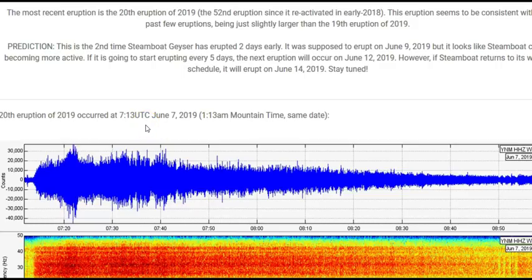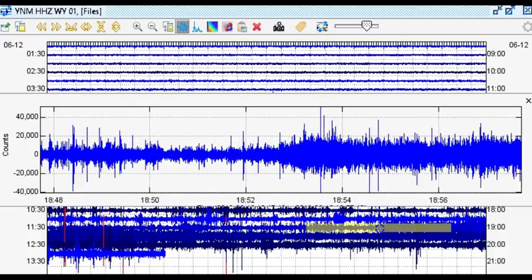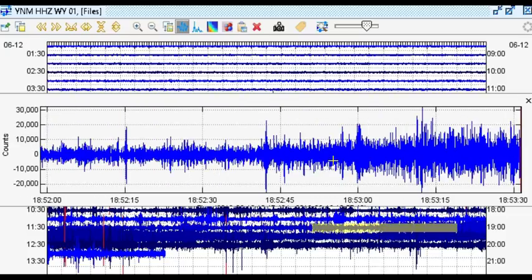Why don't we take a look at the most recent eruption in the seismic program Swarm? Here we are in the seismic program Swarm with data taken, the most recent data actually, as of 1:13 p.m. Pacific time, June 12th, 2019. We see the eruption started right around here. It's kind of hard to tell. I'll have to take a closer look, but I believe the eruption started right here, right at about 1852. I was going to say 1853, but you could tell it starts to increase before that. So at the end of 1852 UTC.